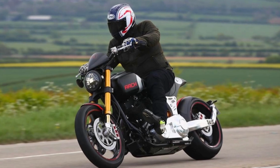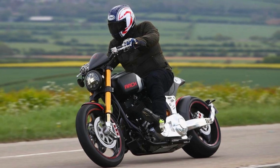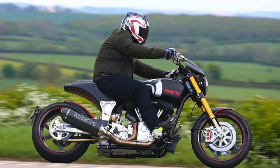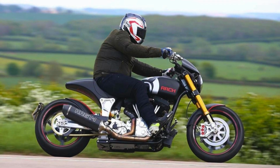Arch had only 3 next-gen bikes for a review in 2019. That level of obsession and dedication is evident in every inch of this bike, from its top-notch build quality to its exceptional riding experience. The price tag is $85,000. It's one of the most exclusive production motorcycles out there.